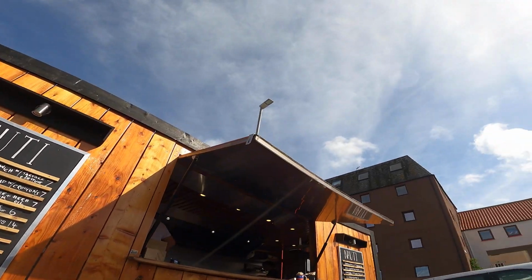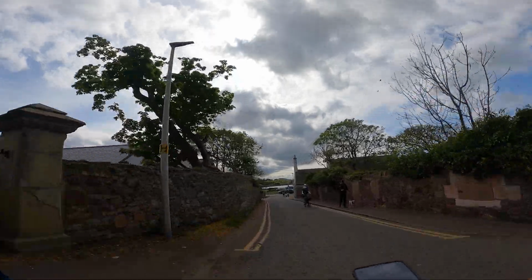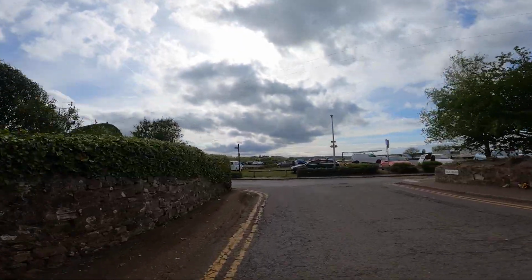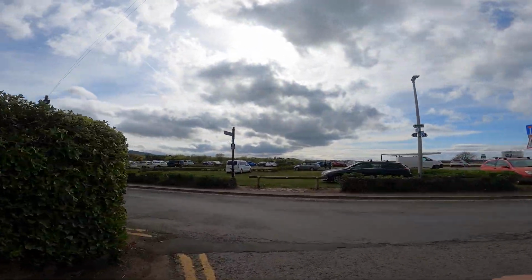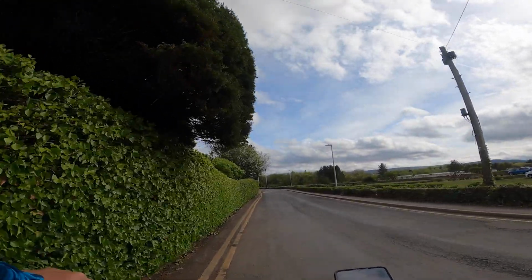But yeah, sorry, I don't really focus on the menu long enough. Anyway, after that, I'm a wee bit annoyed with myself now looking back. I think we should have explored Dunbar a wee bit more. But we did have all the way to go back, and basically we just went back the way we came.